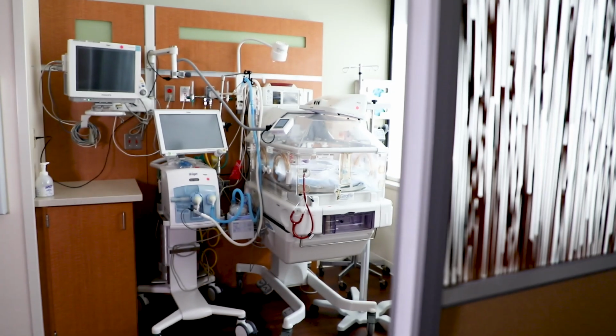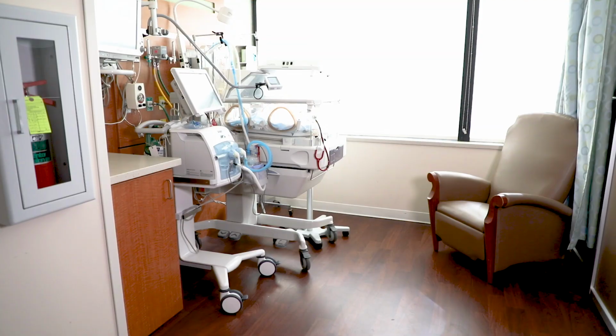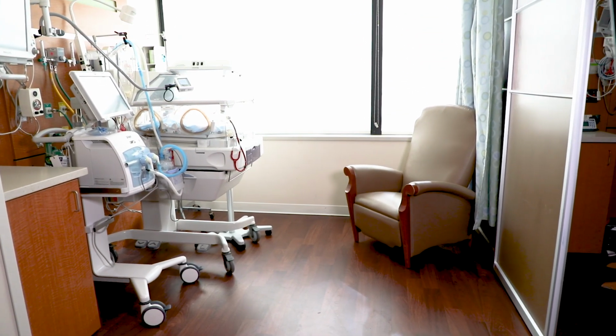Whenever you walk into the NICU as a parent, there's a lot going through your head. It's a very stressful time, a very vulnerable time. It's a very strange environment. The rooms are full of beds that look like incubators, and there's a lot of different lines and poles. Our NICU is a level 3. It's a 24-bed unit that offers some private and some semi-private rooms.